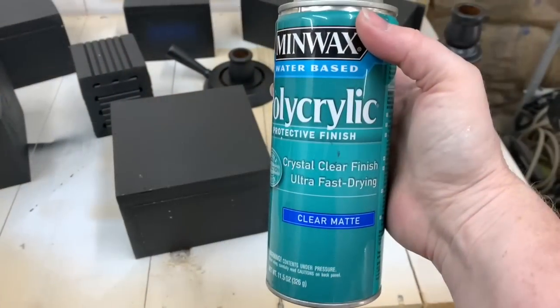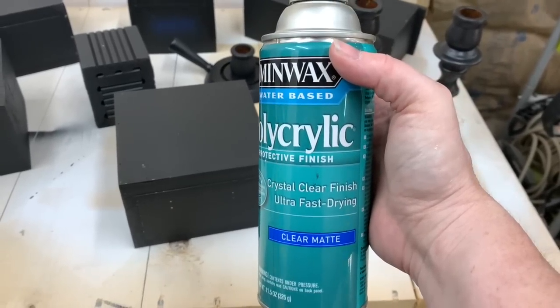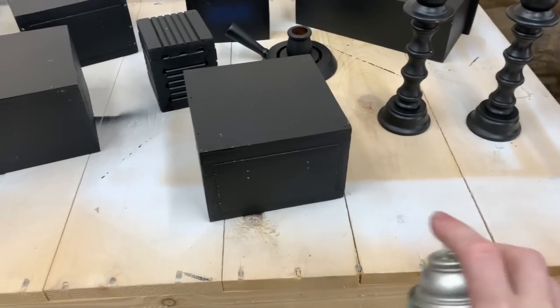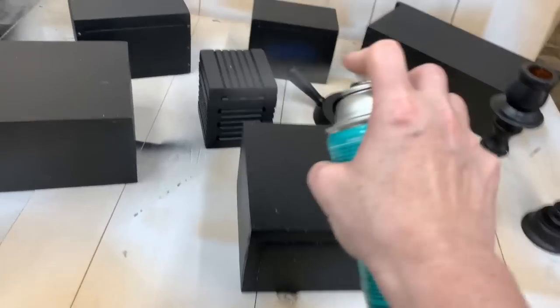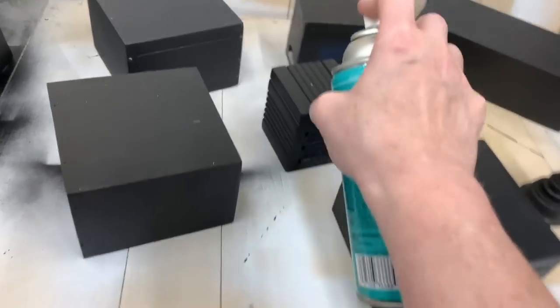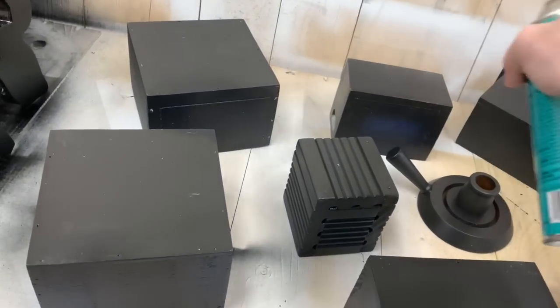So now for the items that are going to stay black, I need to seal that paint in before distressing them. So I'm using the Polycrylic in clear matte. This is just a nice top coat. It seals that paint in, and a little bit goes a long way. It sprays on very nice and is pretty self-leveling, I'd have to say, but I do absolutely love Polycrylic.